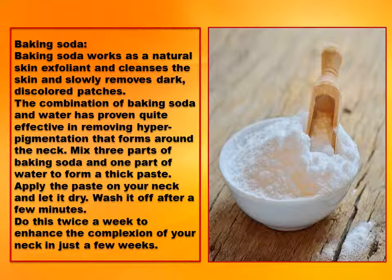Mix 3 parts of baking soda and 1 part of water to form a thick paste. Apply the paste on your neck and let it dry. Wash it off after a few minutes. Do this twice a week to enhance the complexion of your neck in just a few weeks.